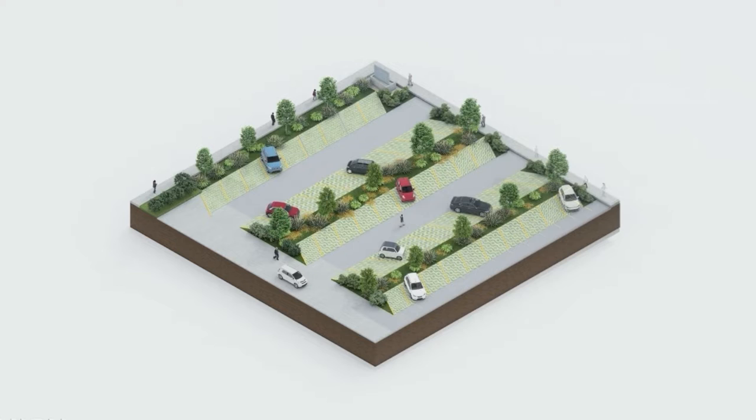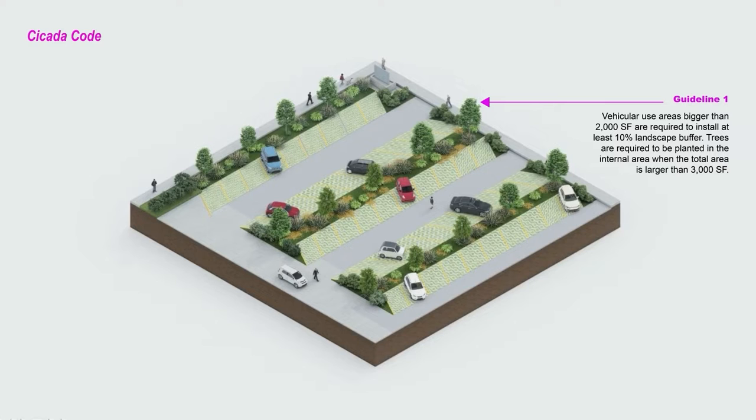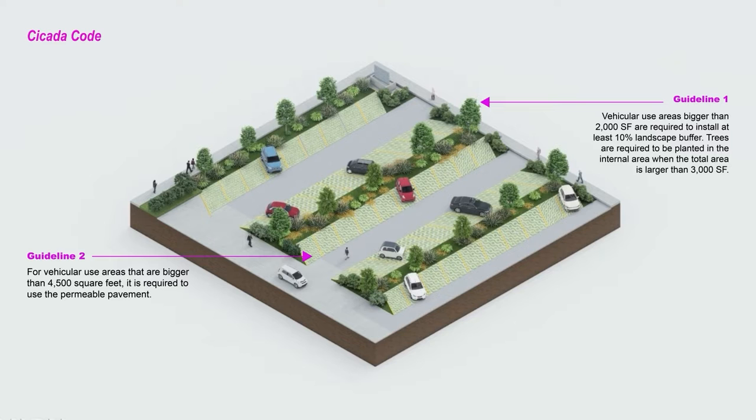The new Cicada Code will require, first, installing a 10% landscape buffer on every vehicular use area that is bigger than 2,000 square feet, and requiring additional internal area planting when the total area exceeds 3,000 square feet. Second, all the impervious surface is required to be replaced with permeable pavers.